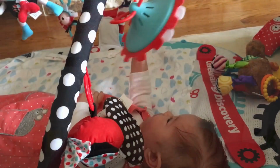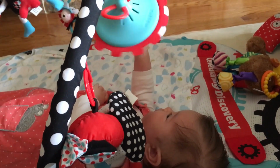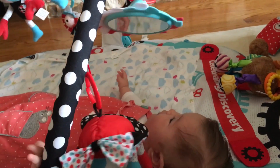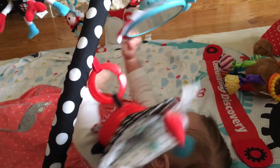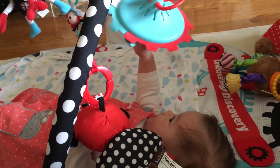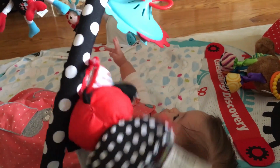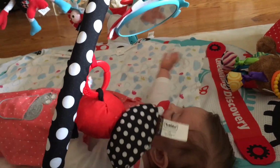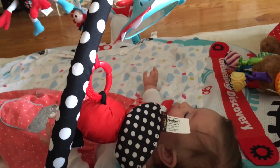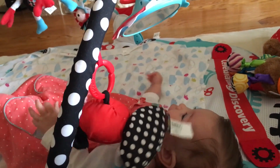I'll try to insert a little video clip for you guys. And there's this track that goes in between them with a motorized car. I haven't seen any other playmats on the market that do that. And the motorized car holds a toy underneath it, which it then rotates and moves, which is great to catch your infant's attention. And we just love that thing.